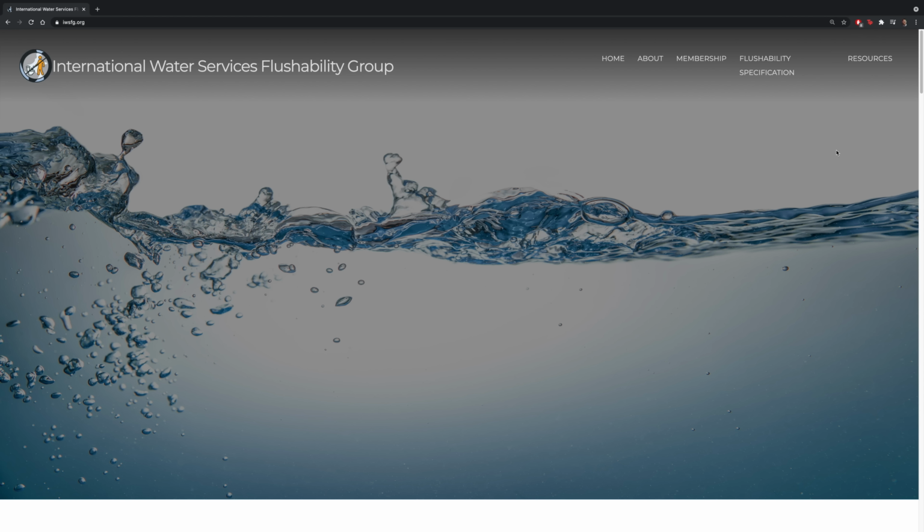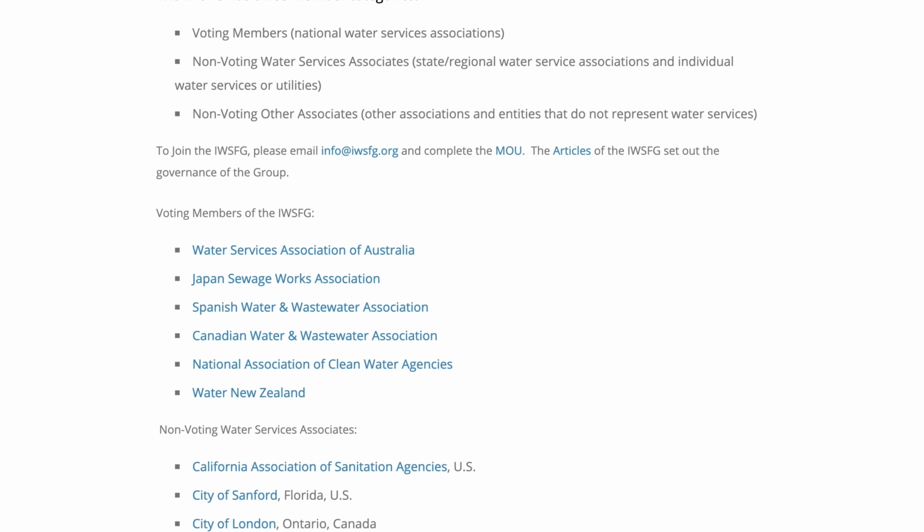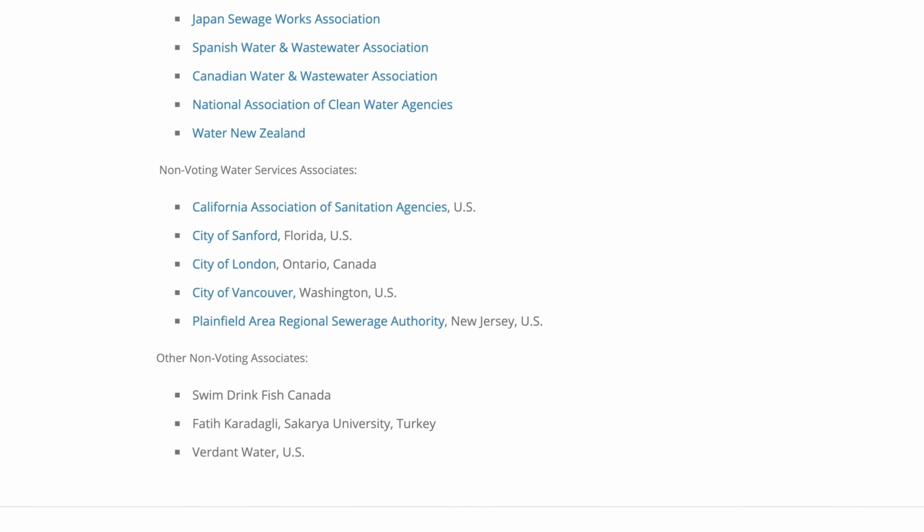It mimics the flow of the treatment plants and the collection systems where there's lots of turbulence. Pam's talking about a standard created by the International Water Services Flushability Group, which is made up of utilities groups, water associations, and other professionals. They have a different bar for the slosh box test.